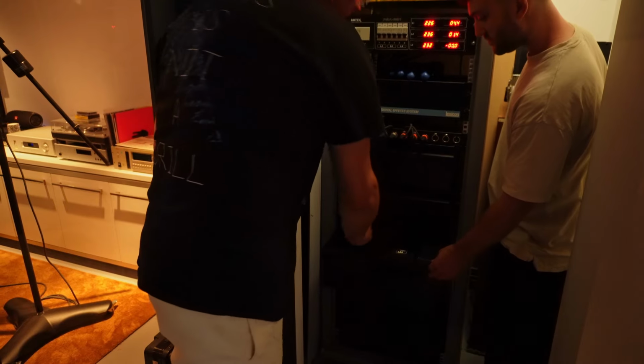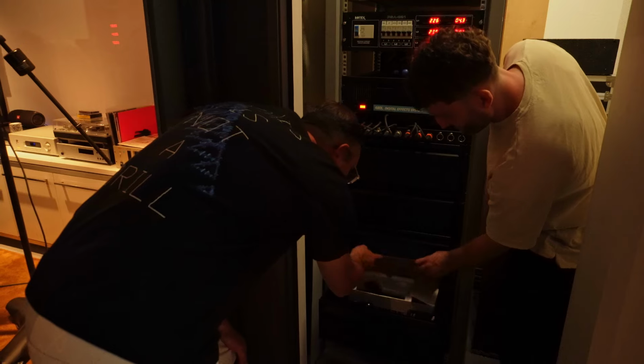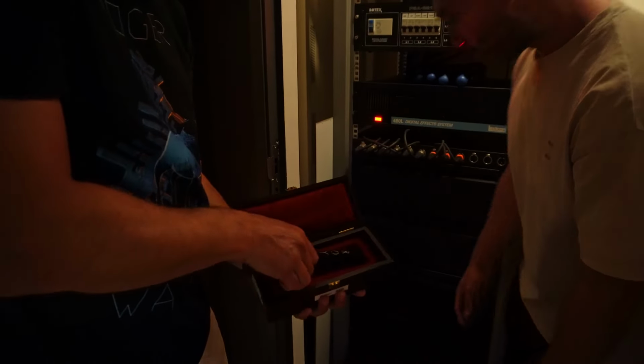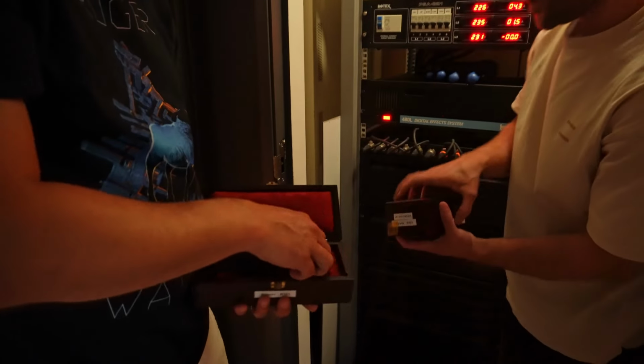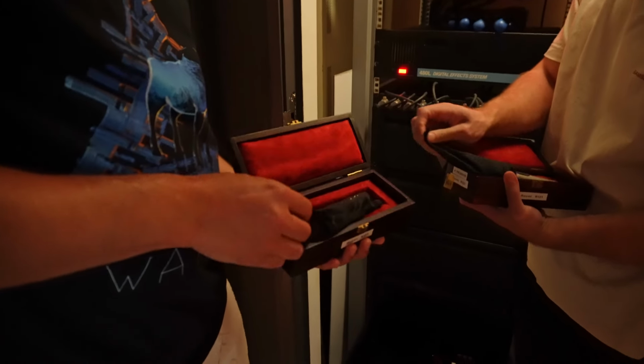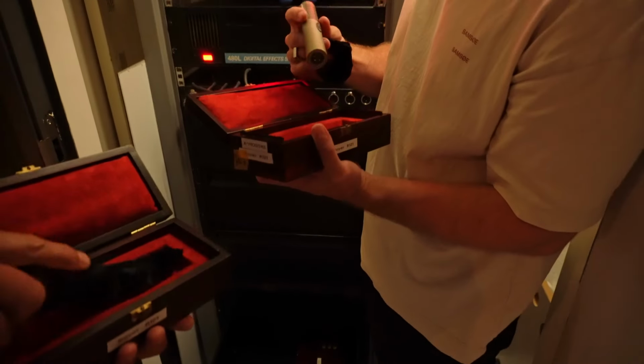I think it's before the SM7B. Okay. The SM7B is right there. Everybody knows that one. These are really nice. So I got a matched pair of these, like for Royals. The voice. What's the other one? And these are great. Really nice on guitars as well. That's in combination with the SM57.